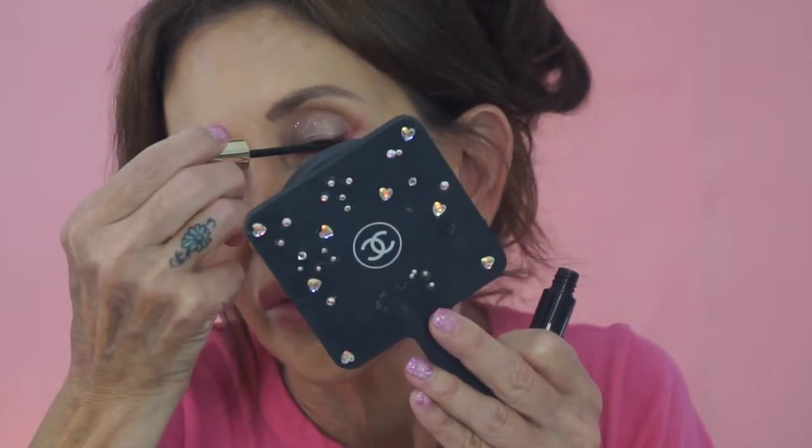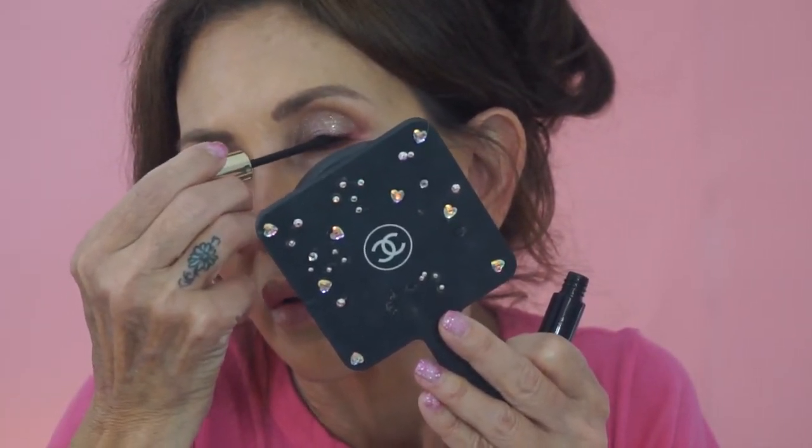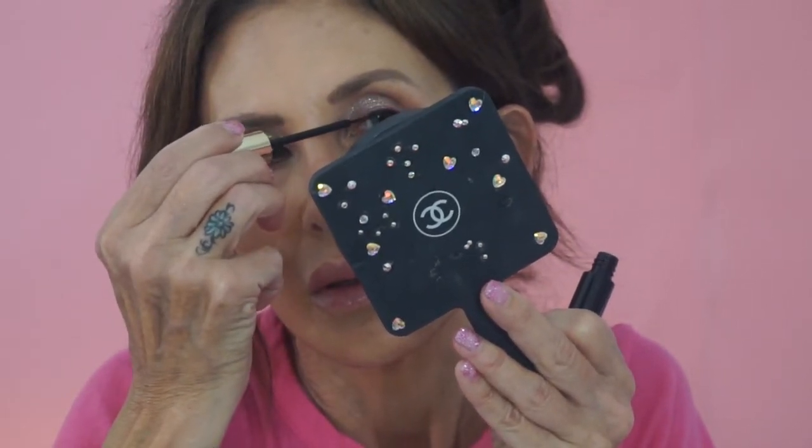All right, there you go. Let's do the other one. It's got a funny smell. All right, I got that on. Oh, I didn't use the thingies that you're supposed to use. All right, I'm shaping them, rounding them out. Okay, see if this makes it easier. They pop right on for sure.